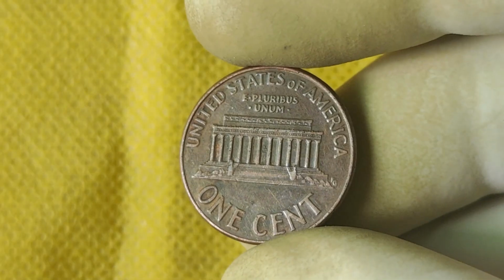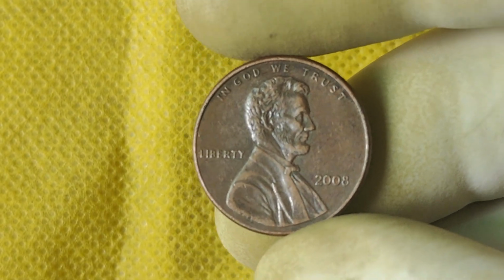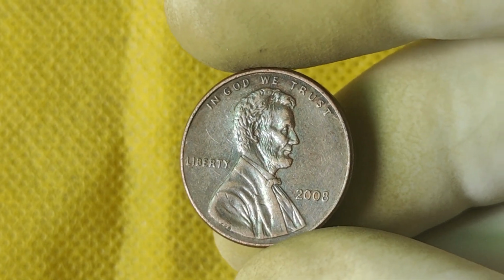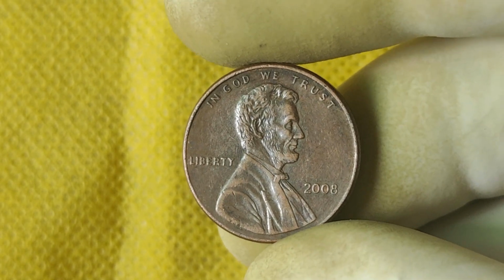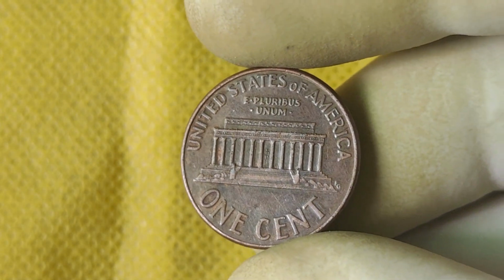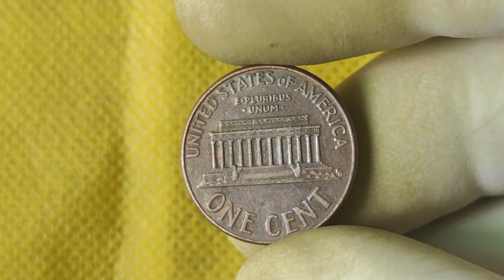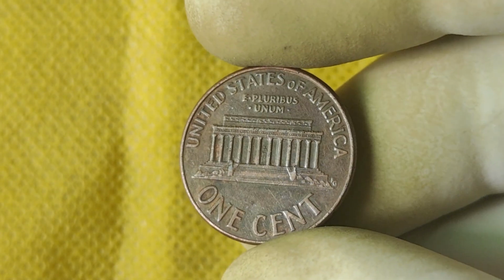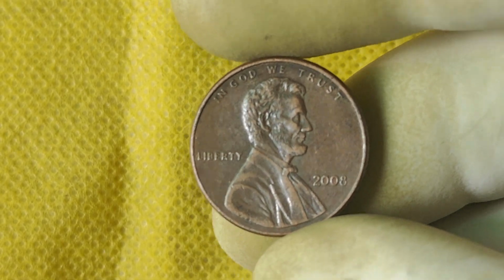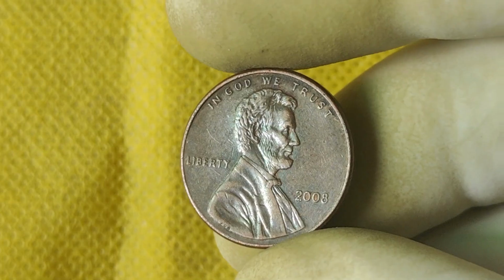Some 2008 pennies have been discovered with a double die error, which means that the design on the coin is imprinted twice. This kind of error is very rare, and coins like this can be extremely valuable to collectors. The error occurs when the die used to strike the coin has a misalignment, and the result is a design that is duplicated. Coins with these kinds of errors can fetch prices in the thousands, depending on their condition and authenticity. Some have even sold for upwards of $20,000 at auctions.